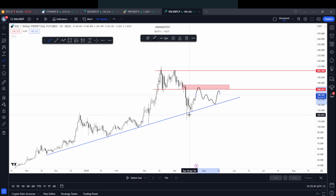See, this is where the difference between a leverage trader and a spot trader lies. Here is the touch. You have this wick. A lot of people got liquidated on this day, but look, we closed the candle above the trend line, thus holding support still, and then bounce, bounce, bounce, bounce.